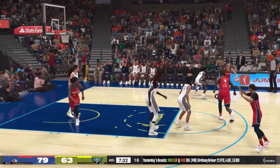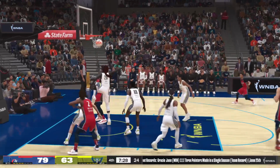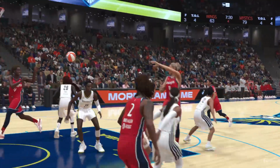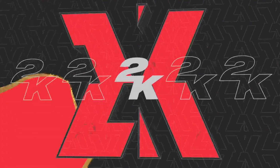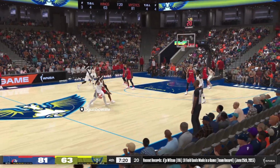Deladon outside. Pass to Egbo. The shot's good on the assist by Elena Deladon. Great movement from Egbo, setting a solid pick, then releasing for the hoop. Over 2.5 minutes in the books here in the fourth.